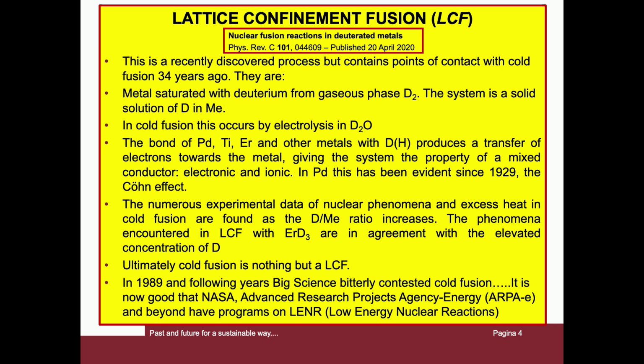In 1989 and the following years, big science bitterly contested cold fusion. It's now good that NASA, the Advanced Research Projects Agency-Energy, and others have programs on low-energy nuclear reactions.